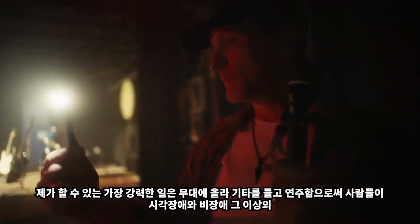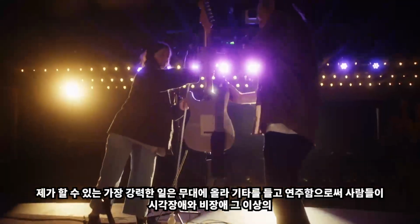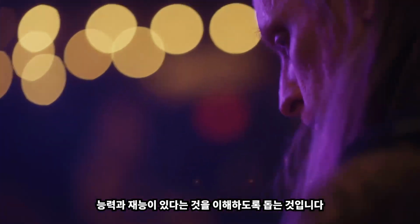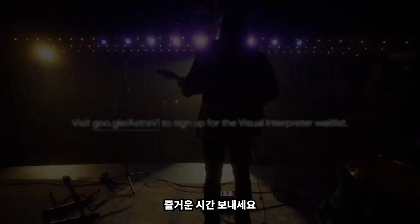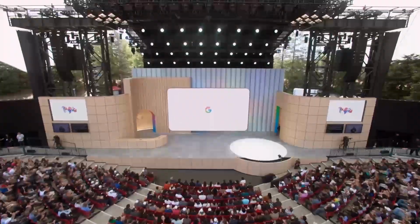The most powerful thing I can do is to get on stage, pick up my guitar, and play. Helps people understand that there's more than just blind or not blind, disability and ability. If Project Astra could help me along the way, I'm all for it. Have a great time at your show.